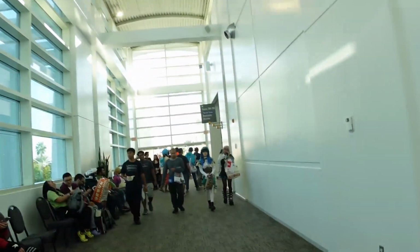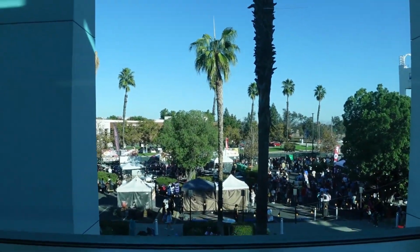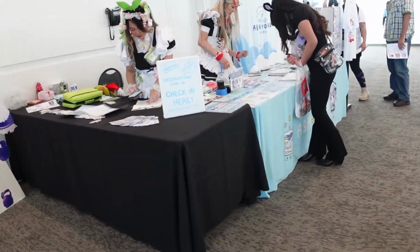Alright, I'm just done playing here for now. Currently it's just around 2:45. The plaza is pretty crowded here as well. I guess they're pretty hungry. Look at that. There is a first ever maid cafe in AX Chibi. It's called whatever that name is.